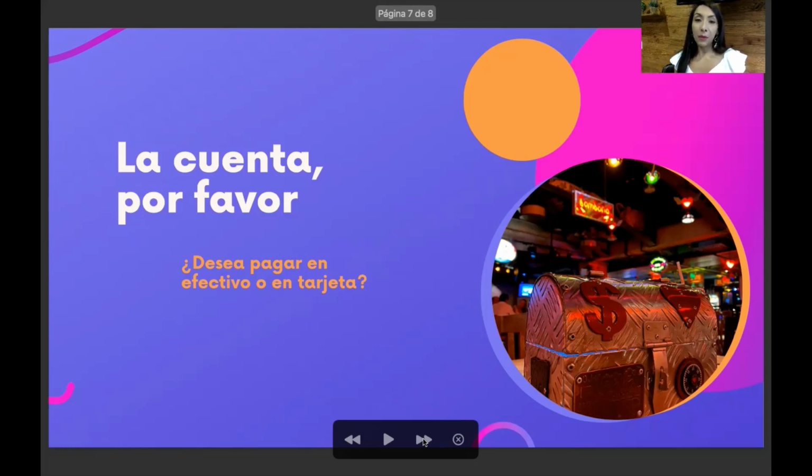And probably you will be asked if you want to pay by cash or by credit card. So, ¿desea pagar en efectivo o en tarjeta? Do you want to pay in cash or by card? Entonces, ¿desea pagar en efectivo o en tarjeta? Would you like to pay by cash or by card? Okay. Bien.